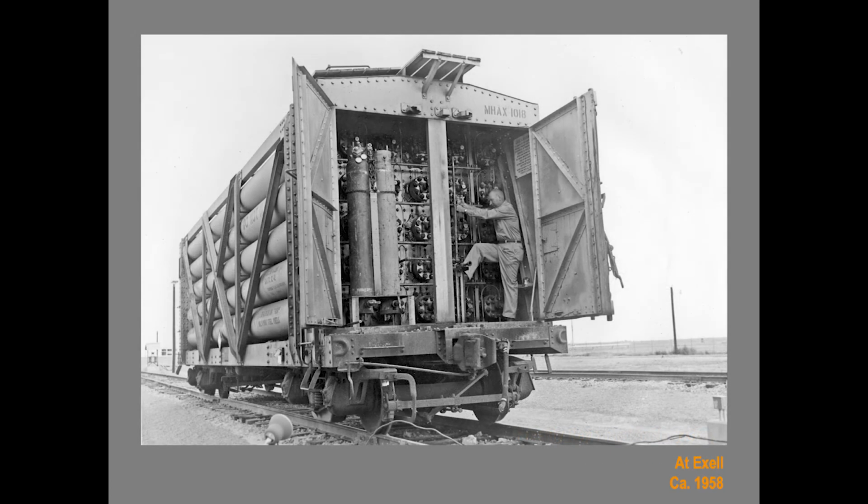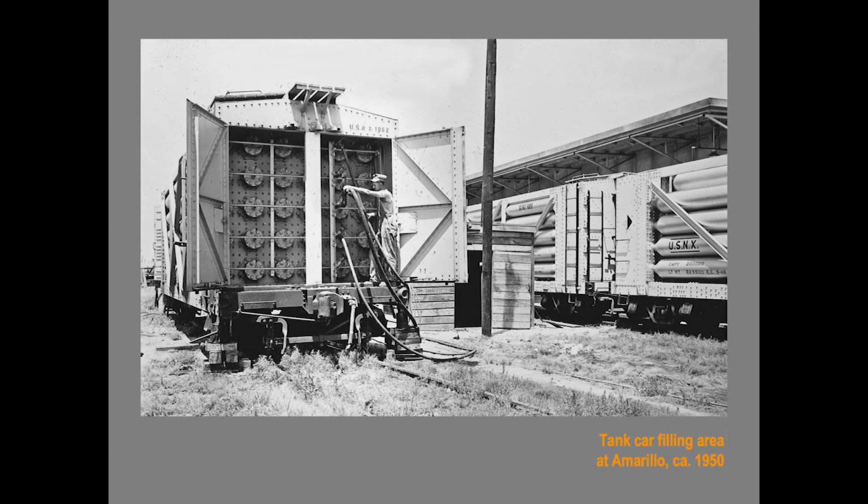The Bureau of Mines tried different experiments with these cars, learning how to get more helium into the tanks in a more efficient way. There's no telling what the man in this picture was doing. Very few government photographs have dates, names, or anything else on them. At Amarillo around 1950, we see how the cars were loaded with helium. The end with the doors is the A end of the car.